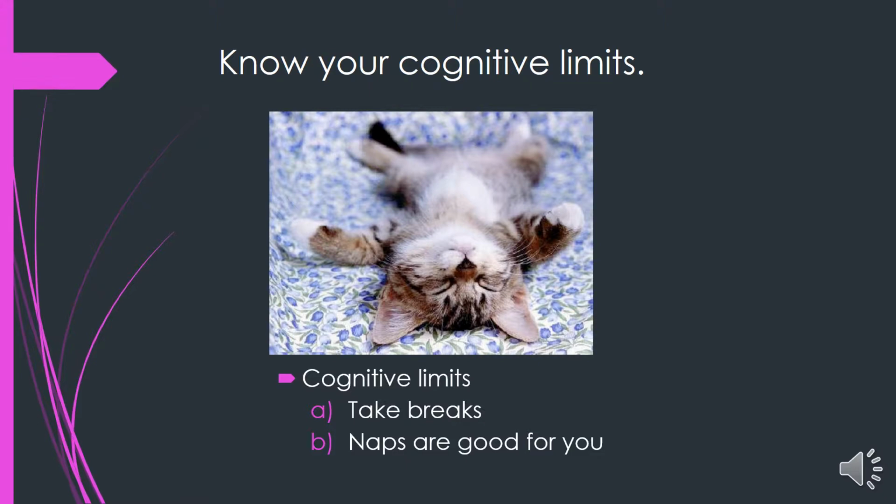Sometimes when you're really struggling, only a nap will do. Naps should be no longer than 30 minutes. Somewhere I believe I read that 23 minutes is the perfect nap time.